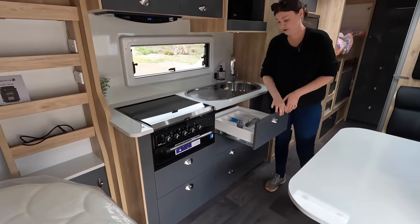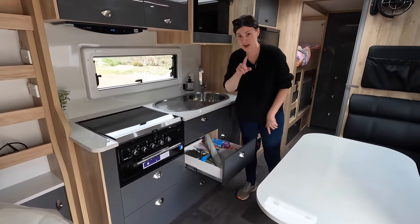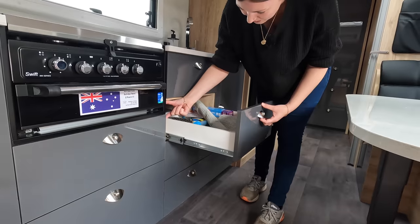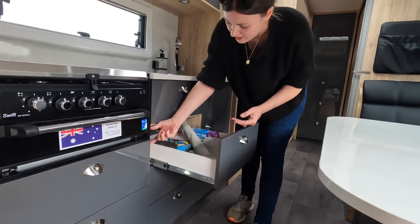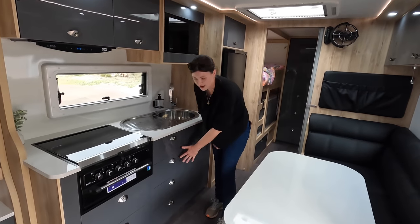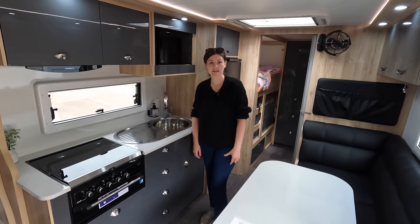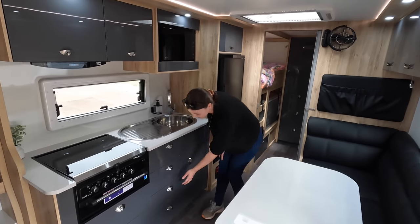So we've got the cutlery, more things in here. This is what Cam was talking about. If you notice when it pulls out, how low that is, whereas that could potentially be pushed up to there, so you'd get a much deeper drawer. A bit more usable space. It's not a huge deal, it's minor. We've actually got so much storage in this van, I don't think we'll even fill half of these. No, we won't. We just don't have that much stuff. We don't know what to put in there.